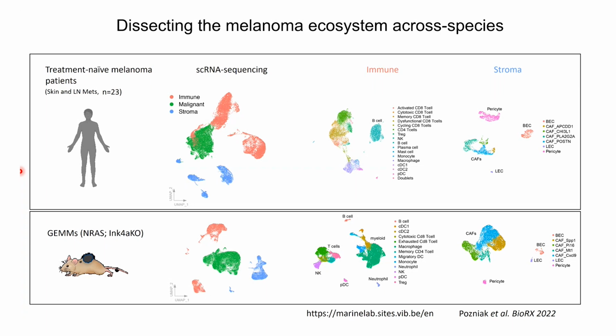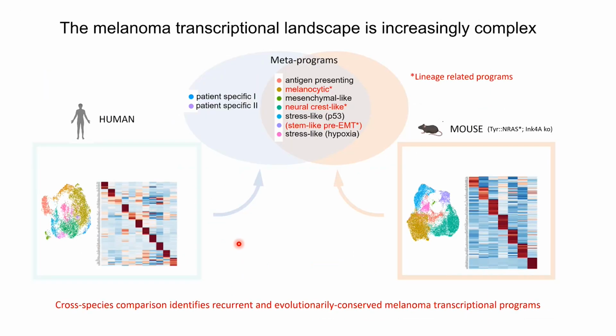Okay, so in the end, it will be the comparison between the mouse and the human, and also an application of what we learned from that. We are also doing this now for the other populations, of course, but I want to stay with the malignant compartment. We took the mouse and human, compared them, and in the end, we found an overlap of about 6 to 7 evolutionarily conserved melanoma cell states, as we call them.